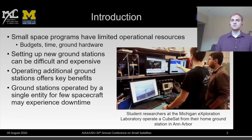Small space programs like those at academic institutions and at startup companies are limited in their operational resources. These include monetary budget, time, and ground hardware. Setting up new ground stations can be difficult and expensive for these small teams, and operating additional ground stations offers some key benefits. In addition, ground stations operated by a single entity for just a few spacecraft experience a lot of downtime, and this is a kind of inefficient use of this specialized hardware.